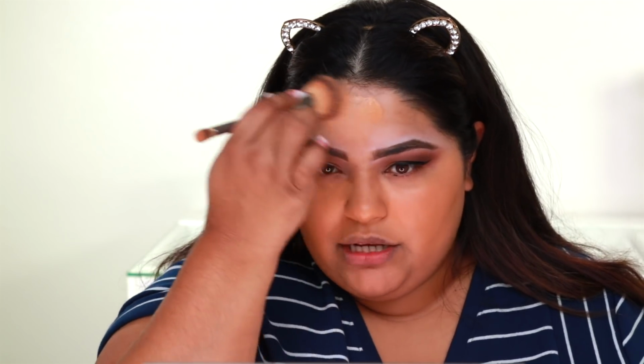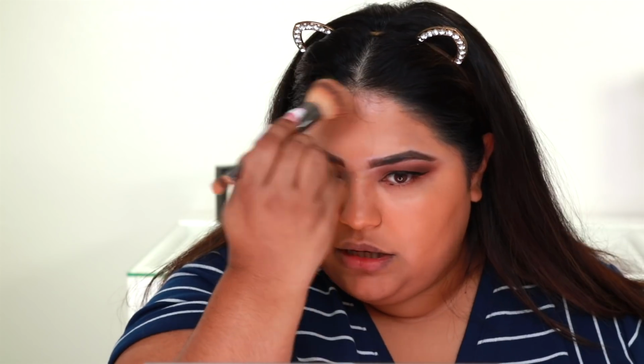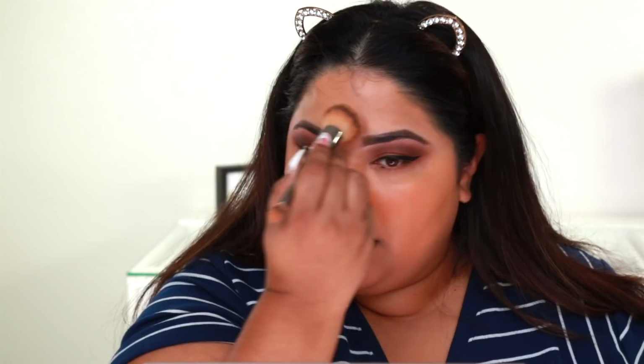I like to use a sponge after I'm done, just to blend everything in and lock it in. But honestly, a brush, especially this IT Cosmetics Flawless foundation brush, is my favorite. It's easier, it's faster, everything goes on nice and seamless. You can blend everything really well.